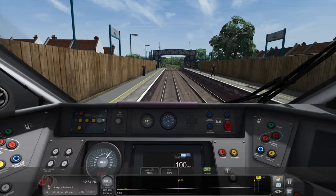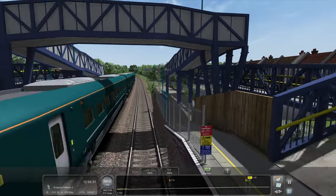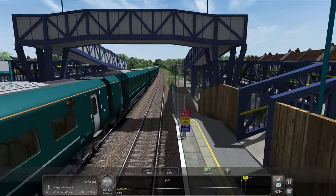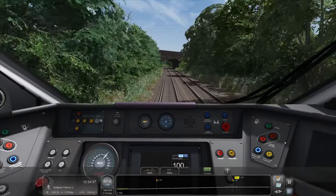Sure, which station this is. Keep an eye out, people. There we go. Oh, look at that. Pile! No hanging about.